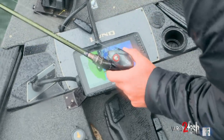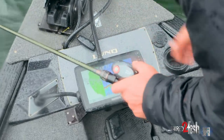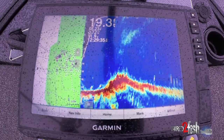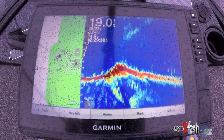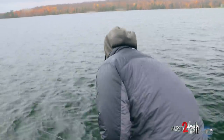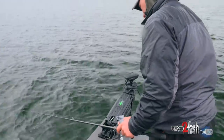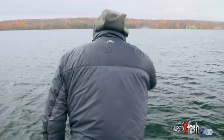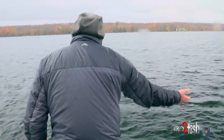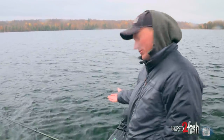This is 10 pound fluorocarbon, so I can get that bait down there pretty deep. I'm not getting all the way down to the bottom, but I'm getting far enough down to where they can't ignore this. I'm going to line up on what looks like some of the most active fish, meaning the fish highest in the water column. You just line up your casts with either the most active fish or the most numbers of fish.